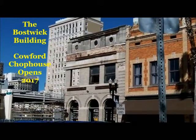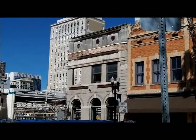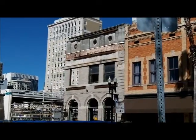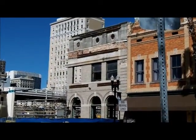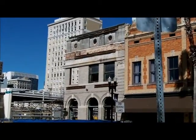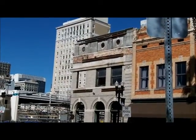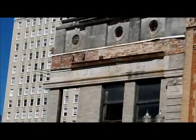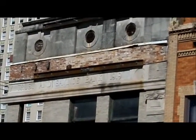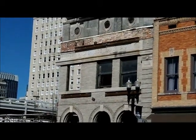It's hard to believe that sometime in 2017, this will be the new Calford Chop House. Construction was delayed on essentially the gutting and the reconstruction of this historic building, the Bostwick building. At one point, many years ago, it was a guaranteed trust and savings bank. You can see that, at least part of it, here. You see the year 1919. So there's a lot going on downtown. The work goes on.